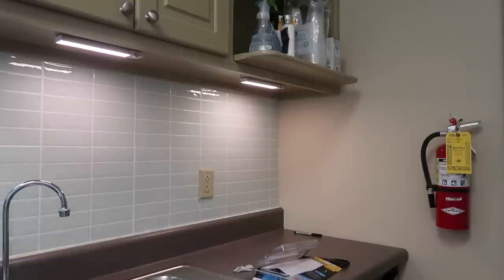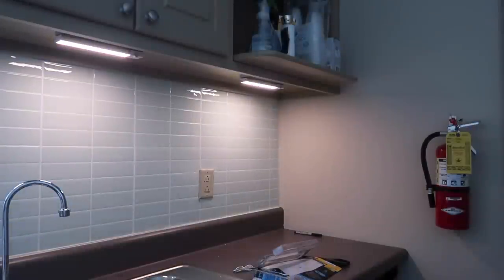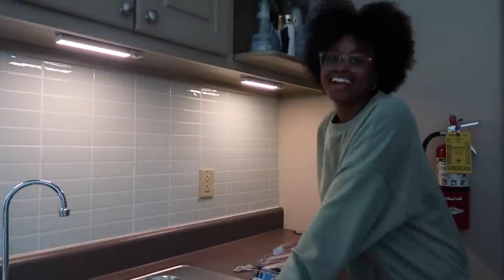That was so easy and it looks so cute. I'm gonna turn this light out overhead so we can see what it looks like in dim lighting. OMG, you guys, I feel like that looks so cutie. I feel like that looks so cute, y'all.